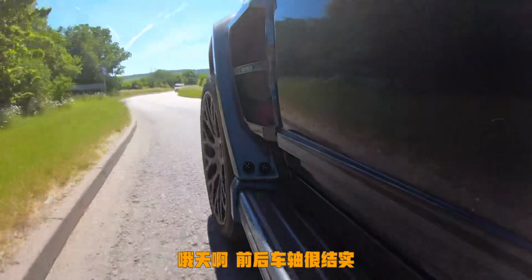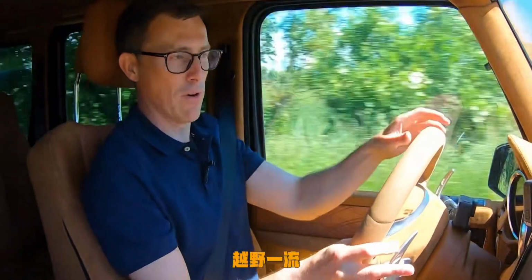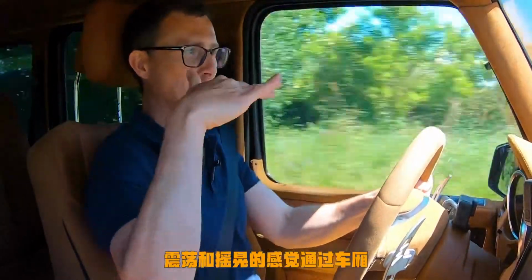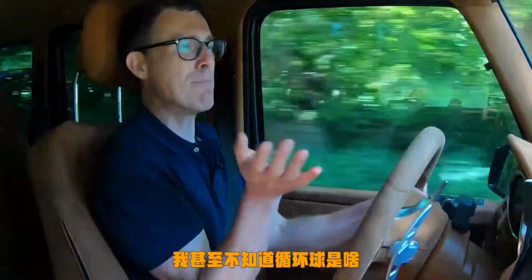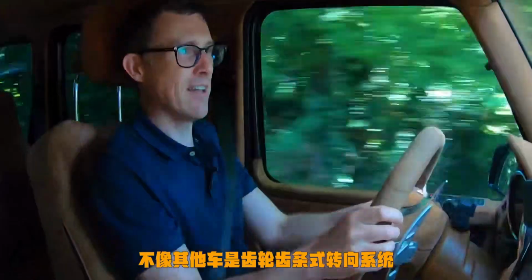Those rigid axles front and back aren't great for on-road driving. Brilliant for off-road, but they send all the bumps and shakes through the cabin. The steering, which I think is recirculating ball, I don't even know what that means, I just know that it's not rack and pinion like most cars have.